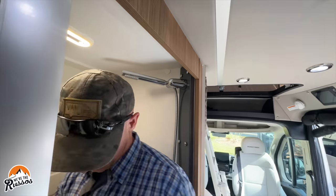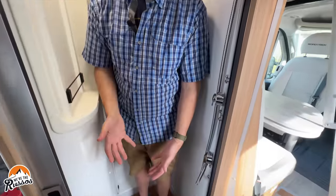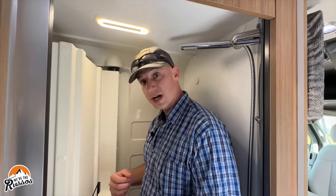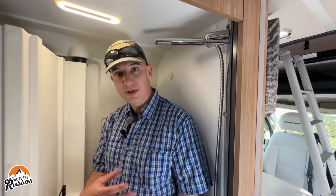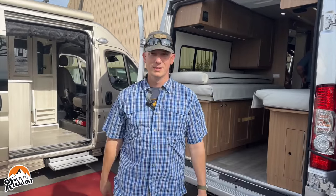So here, let me step in there. So now you have a separate shower from where the toilet area is to keep the water from going all over the toilet. And this is cool. It's a bit tight for me. I mean, I could definitely go this way and shower, but I will say it's nice to see innovations and changes in some of the standard features you might find in one of these vans. Okay, let's see what other cool things we can find.